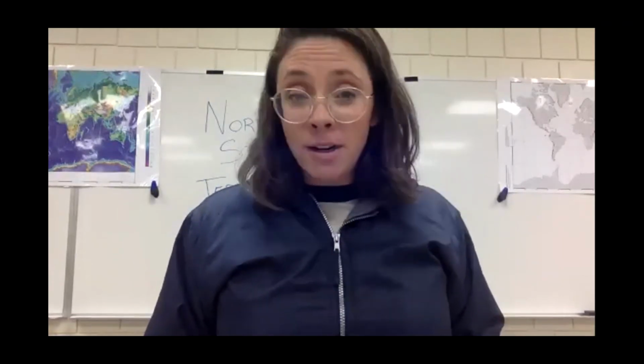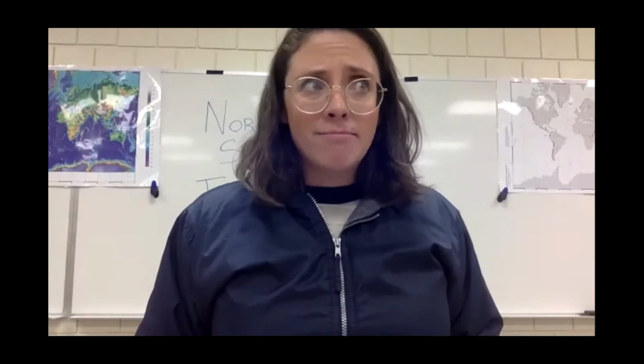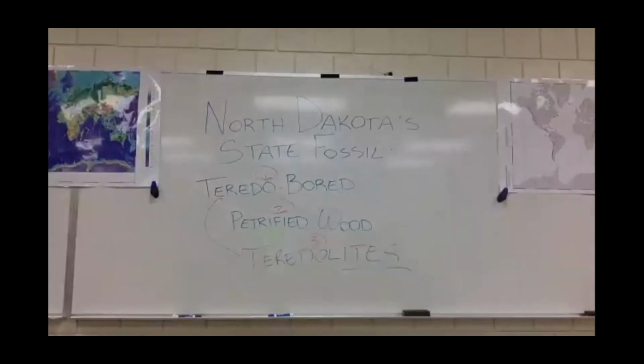One difference between invertebrate paleontology and vertebrate paleontology is that, in general, invertebrate fossils are pretty abundant in sedimentary deposits. They often make up a fair bit of the entire rock. So if you just want to find a lot of fossils, invertebrates are a great way to go. I actually brought some of my favorite fossils.